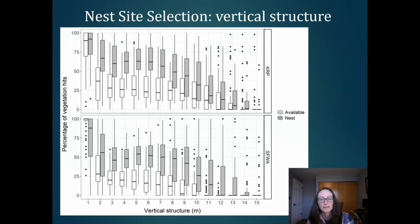So cuckoos were selecting plots with almost twice the vertical structure compared to what was available at every 1 meter interval in the canopy, except from 0 to 1 meters and 14 to 15 meters. So since cuckoos select nest locations with dense structure throughout the entire canopy, we want to make sure that we encourage this type of structure in a restoration design.